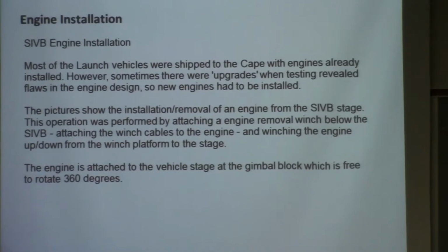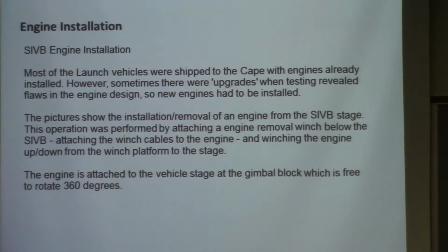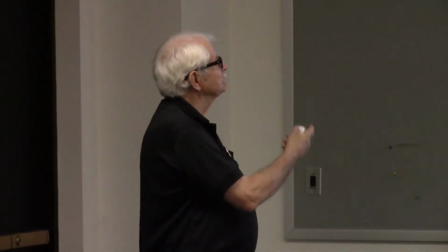Also, sometimes we had to replace an entire engine because of engineering changes. Sometimes they found things that could possibly be a flaw in the design of the engine. That's okay. You guys got any questions, by the way, just shoot them at me, because I don't want to get too far ahead of you. But I'm going to show you some pictures about how we replaced the engine.